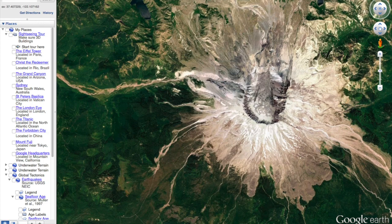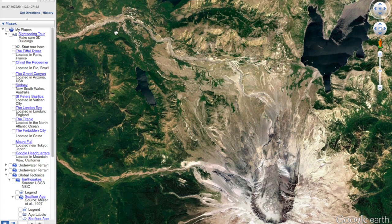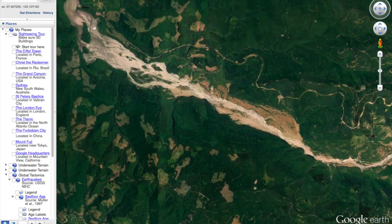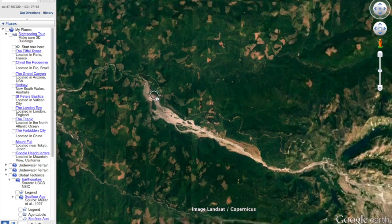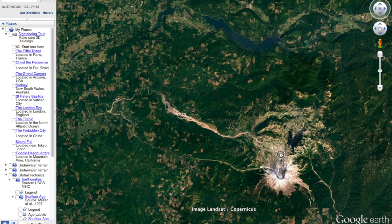May 18th is going to be the 40th anniversary of the big eruption where the whole side of the mountain slid down, and we go on sliding down through the river valley, right? And so that's called the Lahar. We'll get to that in a second. This is the area that the mud slid down there. Okay, so anyway, that's Spirit Lake right next to that.